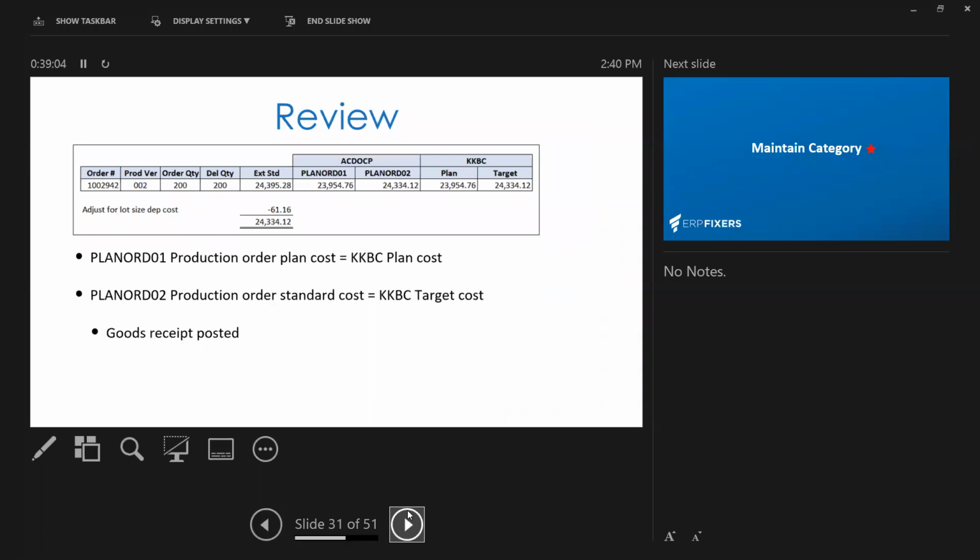So to review this, we had order number ending in 42, a different production version, version 2. The order quantity was 200, the delivered quantity was 200. You can see the extended standard here didn't tie to plan or to target. Well, that's because my extended standard included some lot dependent costs that should not be repeated. I simply did the math, right? Once I subtract those, I tie nicely. And again, notice that ACDOCP Plan Ord 1 ties to KKBC plan, and Plan Ord 2 ACDOCP ties to KKBC target. Again, I have target cost in the information system because there was a goods receipt.